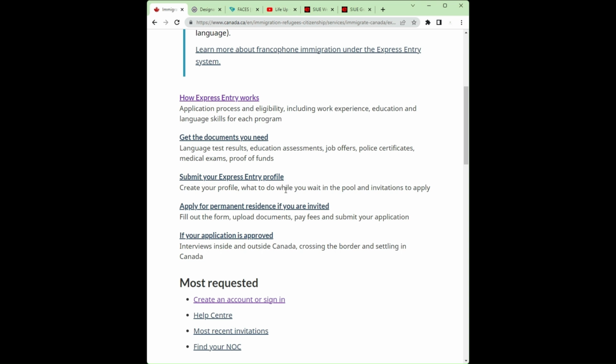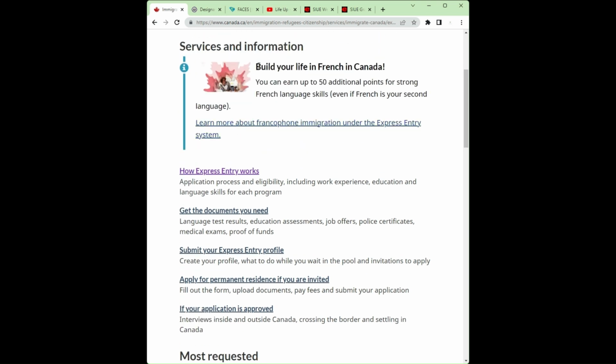So you do your application, you get all the documents you need, and you submit your Express Entry profile. If you are selected and invited, you apply for permanent residence. If your application is approved, there is an interview inside or outside Canada, then crossing the border and settling. The first part is being selected. If you're selected, then hopefully you go through. So if you come to this website, you can see what is happening.